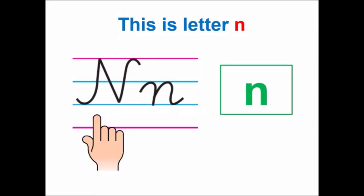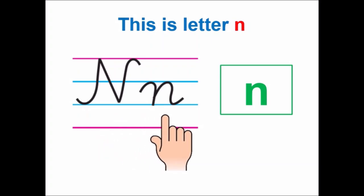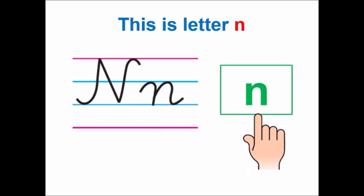Children, today we are going to do a new letter. Letter N. Look at the hand. This hand is pointing at capital cursive N. And this is lowercase n in cursive. And this is print N.